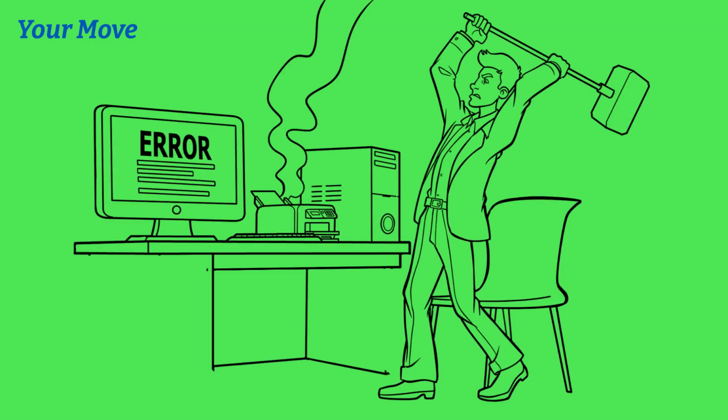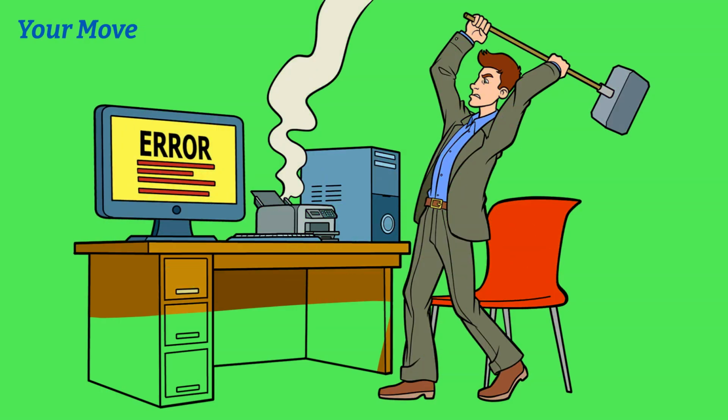Your move. Which stage is your biggest blind spot? Are you rushing to launch without enough validation? Nailing launches but struggling with retention? Or playing it too safe in pre-launch?